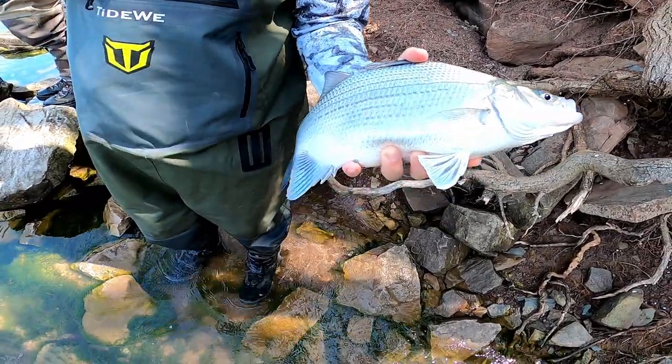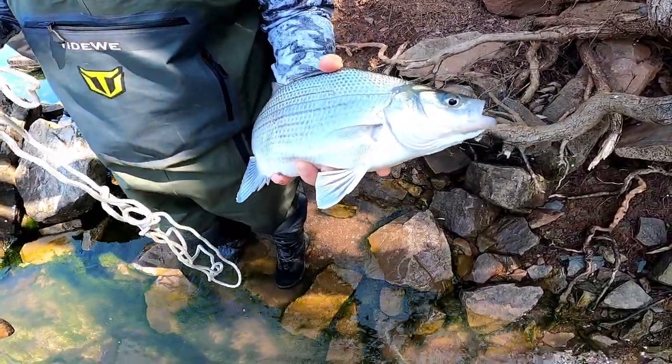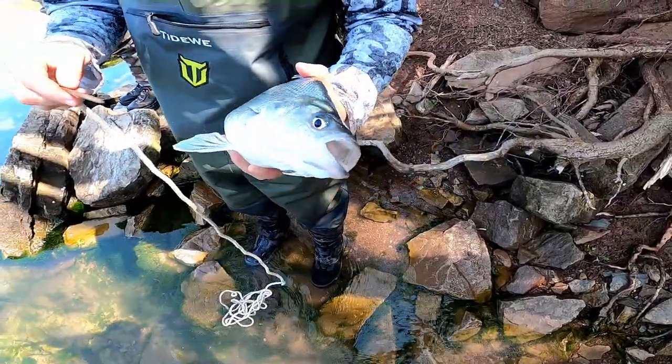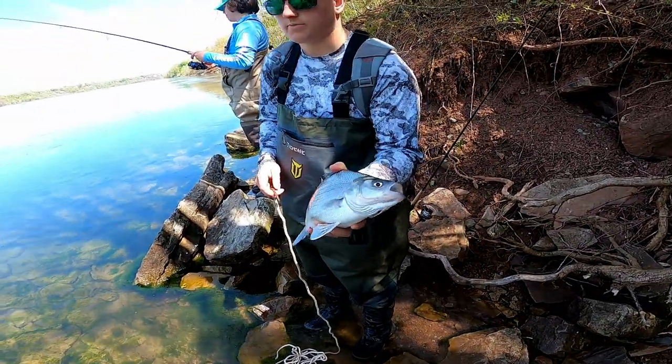That's exactly what you want. These white bass only get to around the state record of almost 4 pounds. This one's about 1.5 pounds, perfect eater size right there. And not really any dirty marks on him, nice and silver. So yeah, good keep right there. We'll get back to you.